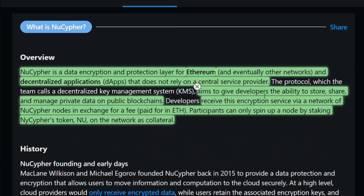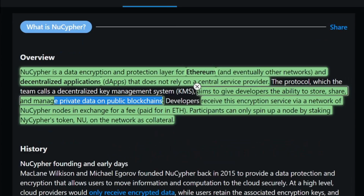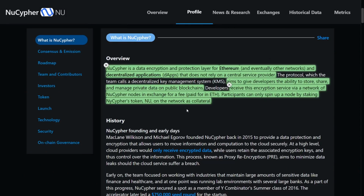It does aim to give developers the ability to store, share, and manage private data on public blockchains. This is really beneficial in and of itself. I know we have privacy coins and things like that that do encrypt the addresses and whatnot, but this is really great because when we have a public blockchain, especially one like Ethereum, that all the data is public on, this helps to actually encrypt the things that you want to encrypt on, say, your smart contract or whatnot.